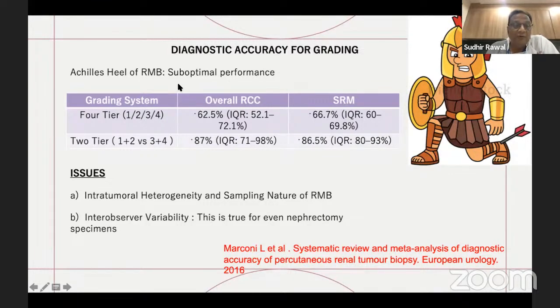You can see that if you categorize the small renal biopsy report according to grade 1, 2, 3, 4, then the overall report is 62.5% correct. And in small renal masses, it is only 66.7% accurate. But if we make a 2-tier grading system, where 1+2 is one group and 3+4 is another group, then you have 87% accuracy, and in small renal masses, 86% accuracy.